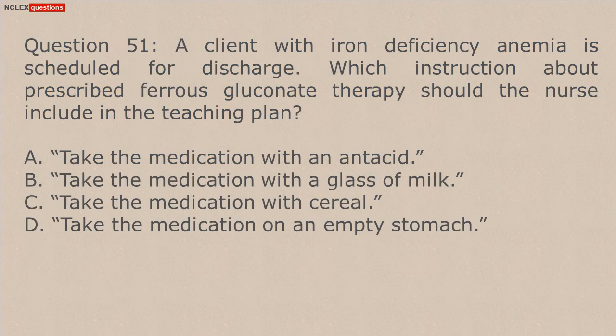Answer, D. The normal range of folic acid is 1.8 to 9 nanograms per milliliter, and the normal range of vitamin B12 is 200 to 900 pg per milliliter. A low folic acid level in the presence of a normal vitamin B12 level is indicative of a primary folic acid deficiency anemia. Factors that affect the absorption of folic acid are drugs such as methotrexate, oral contraceptives, and anticonvulsant drugs.